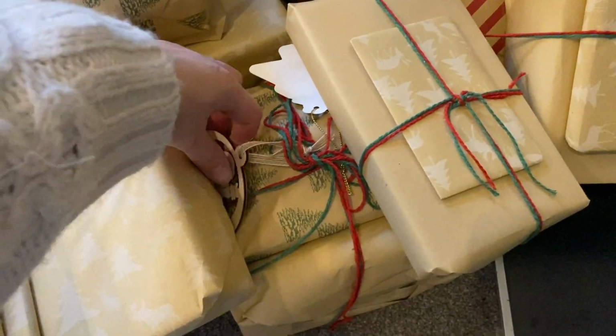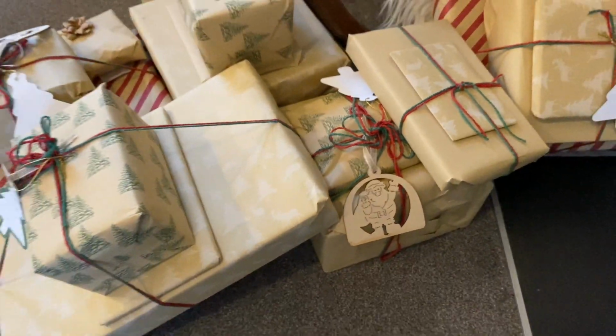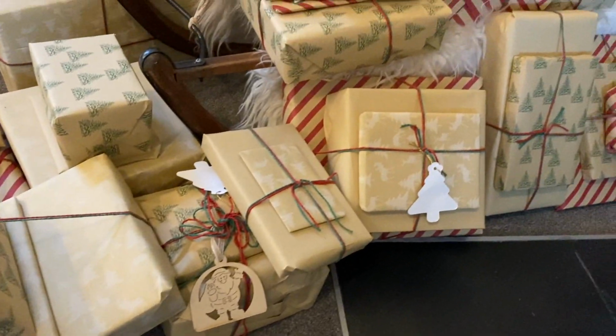And then these are little ornaments that Mum gave me, which can be hung on the tree. Little wooden tags that can be hung on the tree. So yeah, that's them all done.